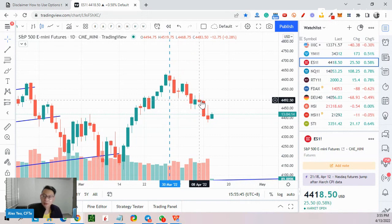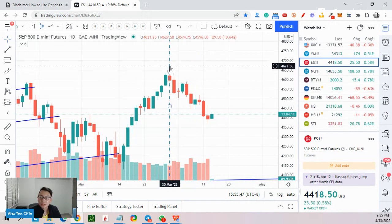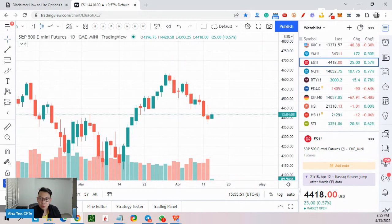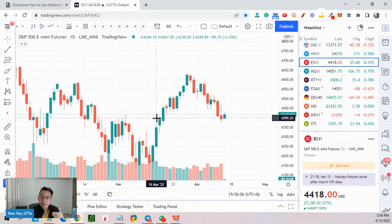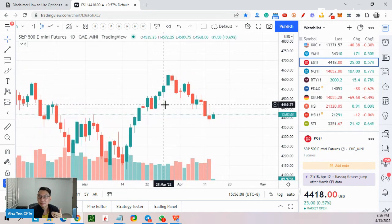I'll remove the lines over here right now, as there can be too many lines. Right now, I think we are seeing a potential support, and this could present a buying opportunity. So we shall see. The reason why I think there's a buying opportunity is actually very simple.